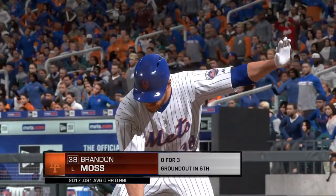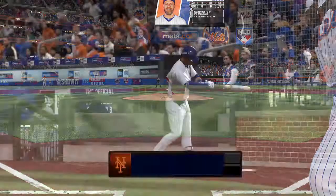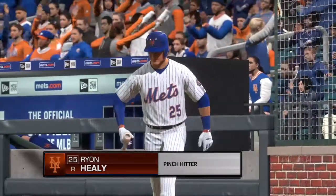Up next for the Mets, first baseman, Brandon Moss. He's struck out once, no hits in 3 tries so far. Ryan Healy will get the call to pinch hit for the Mets, as we'll see what he can do, number 25, with 2 out and the bases empty. Ryan Healy.